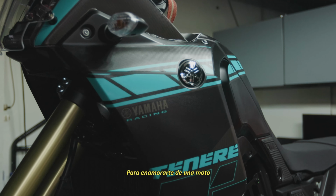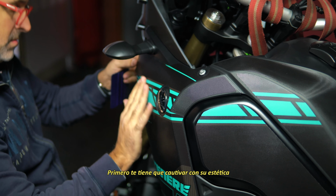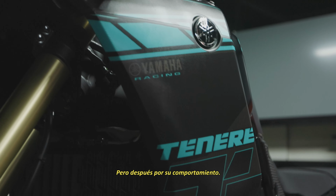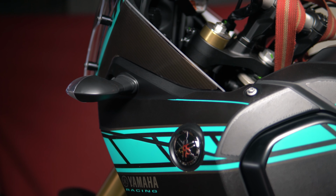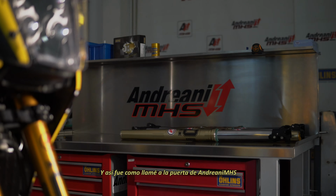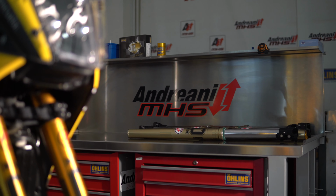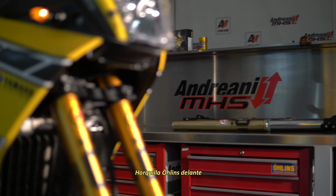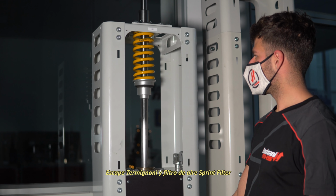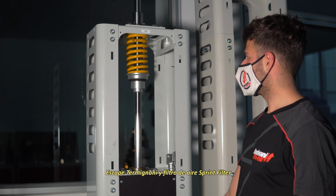To fall in love with a motorcycle, it first has to captivate you with its aesthetics, but then with its performance. And that's how I knocked on the door of AndreaniMHS, the suspension specialists. Öhlins front fork. Rear shock also from the Swedish firm. Termignoni exhaust and Sprint Filter air filter.